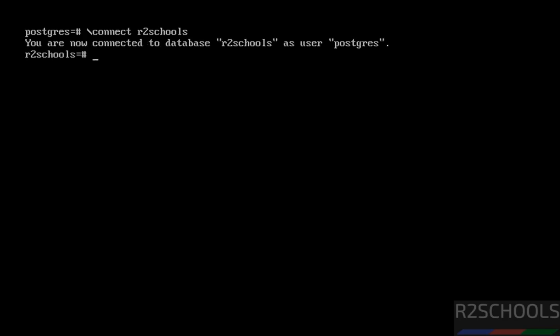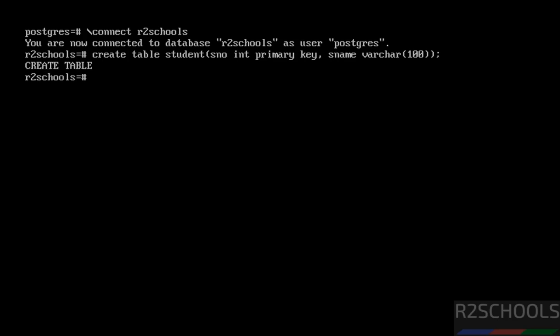Now connect to this new database and create a table. \c or \connect, both are the same. Then provide the database name, which is used to switch database. Now see here, you are now connected to database r2schools as user postgres. So let us create a table. See, create table is success.